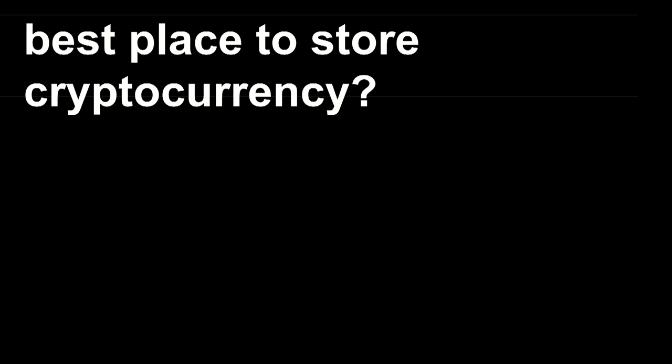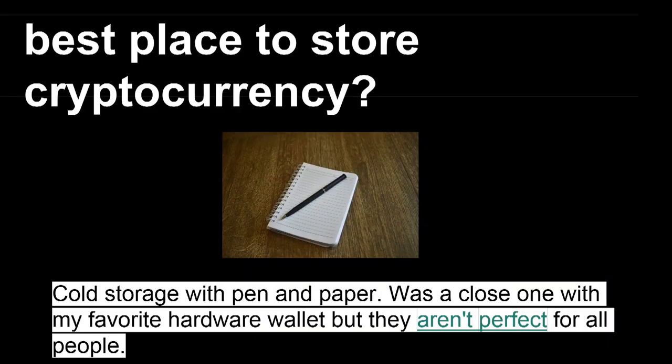What's the best place to store cryptocurrency? This is only for the super techie out there who are using cryptocurrency, okay? And that's with the pen and paper, okay? It's cold storage. But there's a lesson here for everyone.